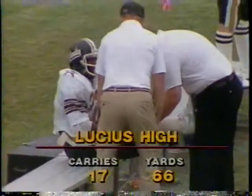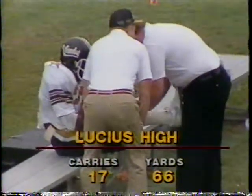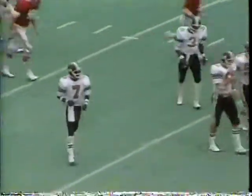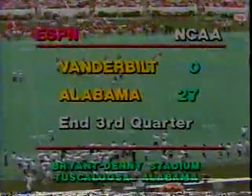First down, Marcus Williams. He saw a little hole and got the piece of it he needed to the 7-yard line, and then Randy Scott fell on top of Marcus Williams. There's Lucius High being cared for at the Vanderbilt bench. It looks like he's almost kicked in the calf. They're massaging it there. Either he has muscle cramps or he was kicked. That ends the third quarter with Vanderbilt going goal to go at the Alabama 7.